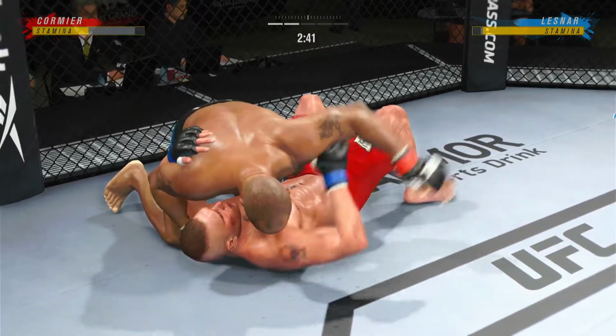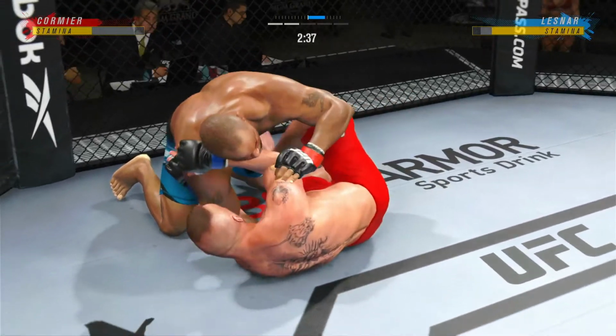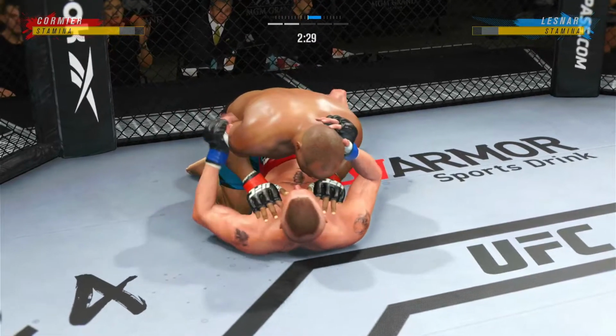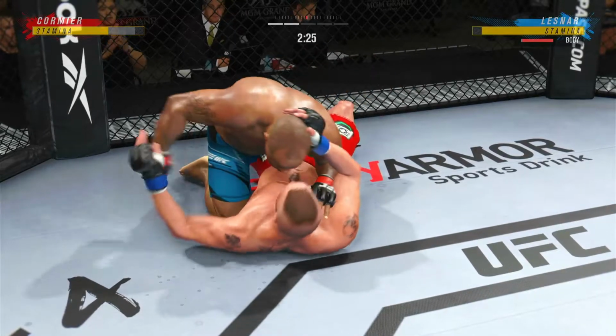You know he's in his element on the ground. A lot of tricks up his sleeve. A lot of tricks. All right, so you got to be careful playing on the ground with this guy. You don't want to mess around for too long. Ground and pound strike is true.